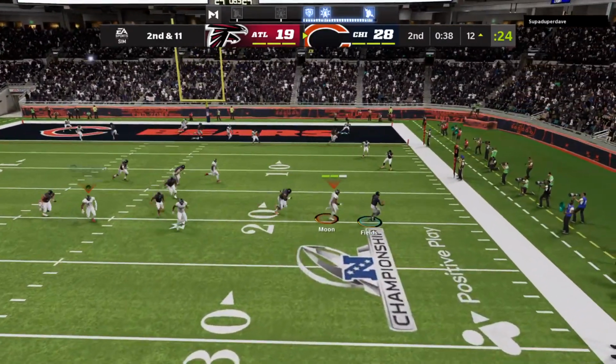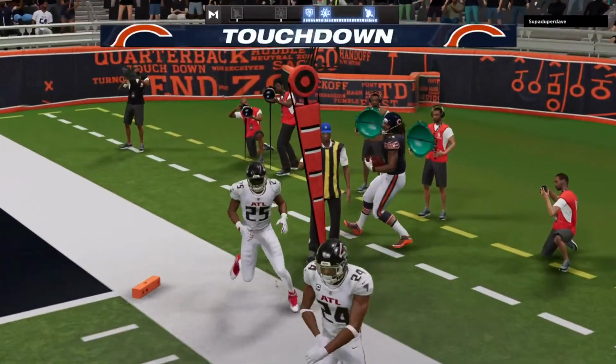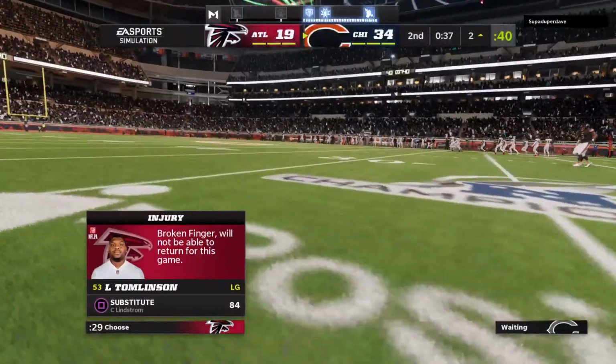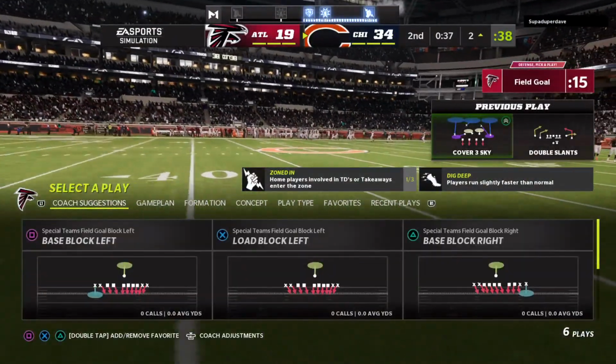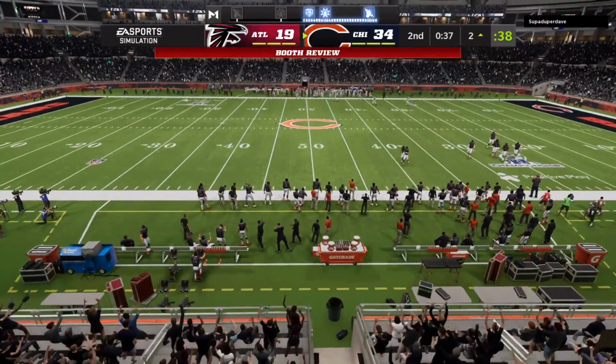On 2nd and 11 now. Fields escaping the pressure right. Touchdown, Bears! A great play there with his 2nd touchdown here in this first half. And the Bears are able to strike quickly to add on to their lead. I believe they buzzed down.